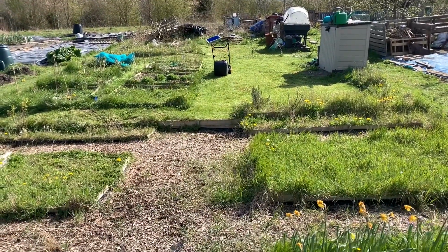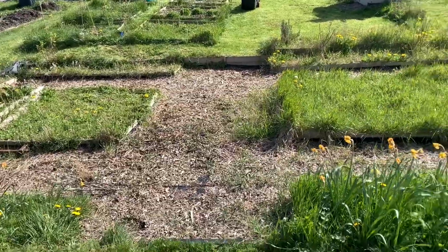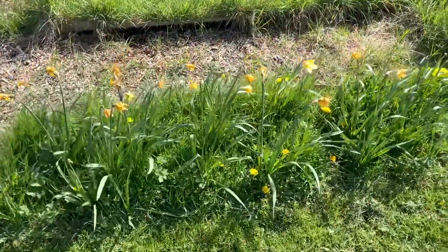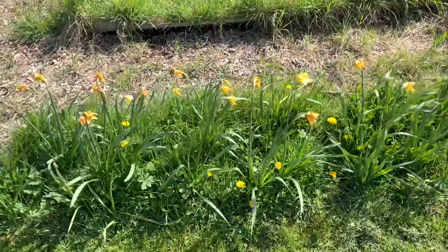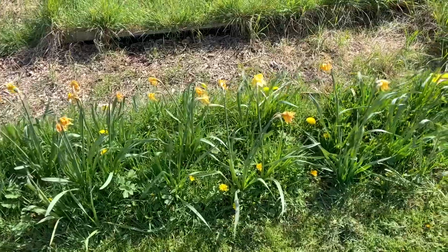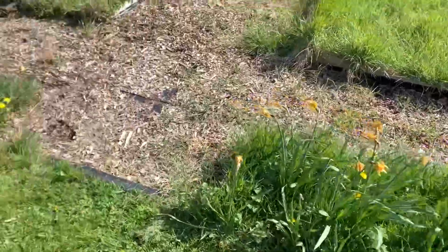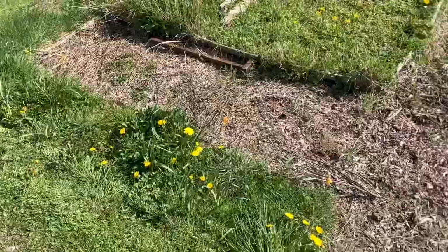So here we go, this is plot 89. The sign still hasn't been put back. Looks like we've just missed the bulk of the daffodils. These have been in for a few years, and the majority of them have always come up blind, but this year it looks like we've had a decent show, particularly this side. Not so much on the other side, but we may well have just missed a load.